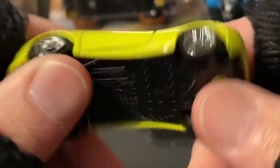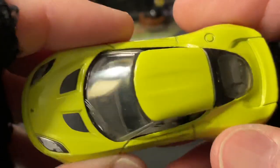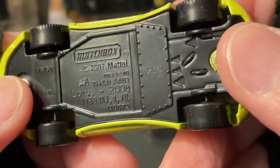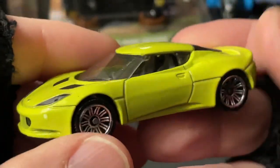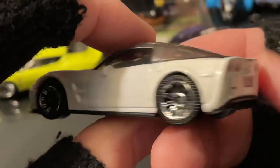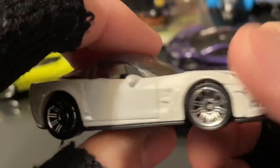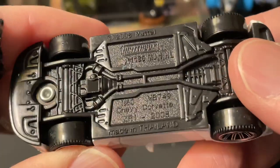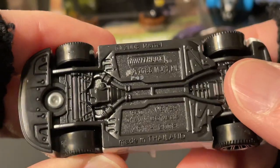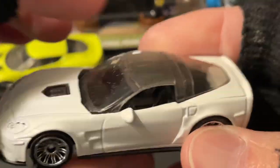This one is a Matchbox. This one came in a 5-pack that I picked up here while on vacation. Really nice. Let me show you. It's the 2008 Lotus. Very cool. And I got the Corvette, which is a Matchbox. Beautiful white Corvette. And this one is a, what year was it? 2008, I'm sorry, 2008, the ZR1.